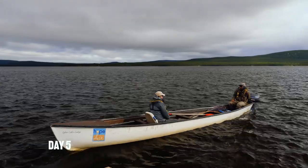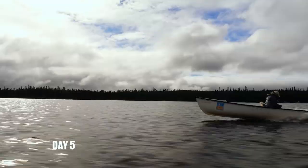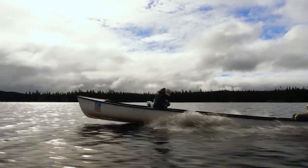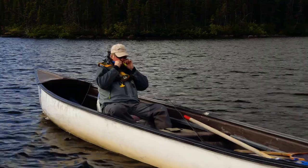Today, my guide Travis has taken me out onto the main lake to fish a number of known spots where big brook trout will forage for food. There's no hatches happening, so we'll have to experiment to find what works.